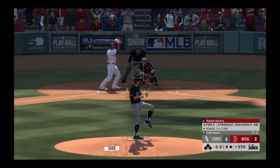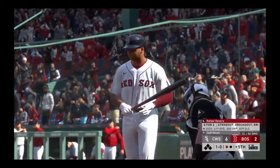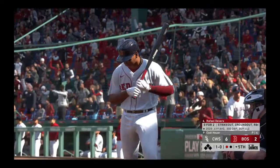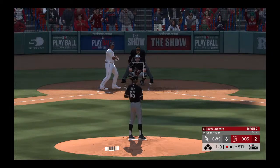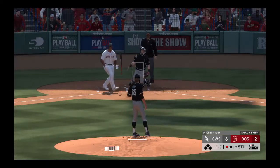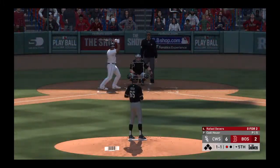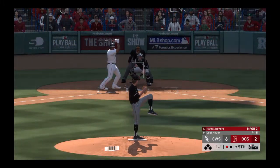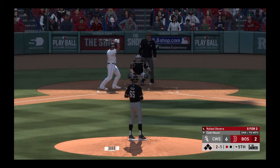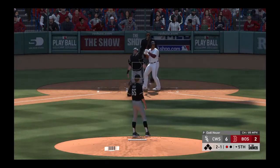To the plate now, Rafael Devers, as he'll take a look at a slider here that misses for ball 1. No hits to this point. That evens it up 1-1. Bases are empty, one man out. 1-1 pitch and a good sinker there, but he can't find the zone. 2-1. Looks like this guy's afraid to throw the ball in the strike zone. Gave up that home run earlier in the inning. Needs to get back to being aggressive.